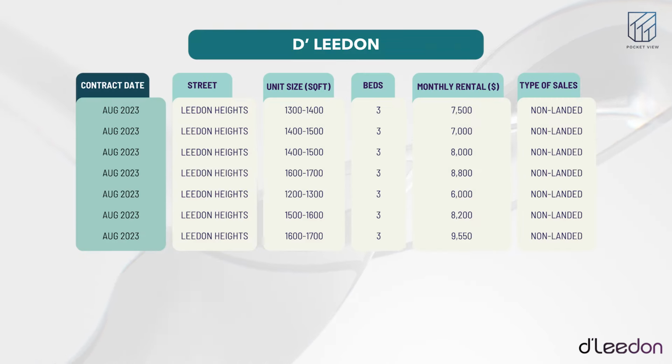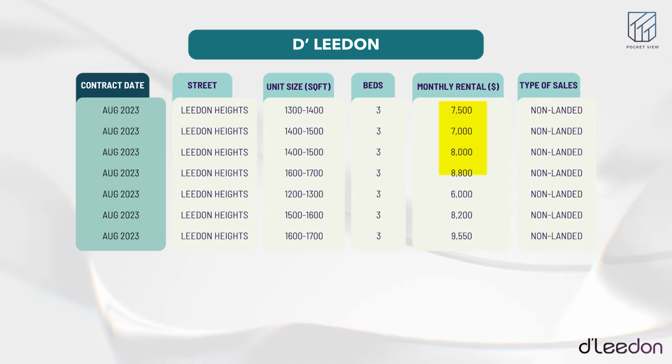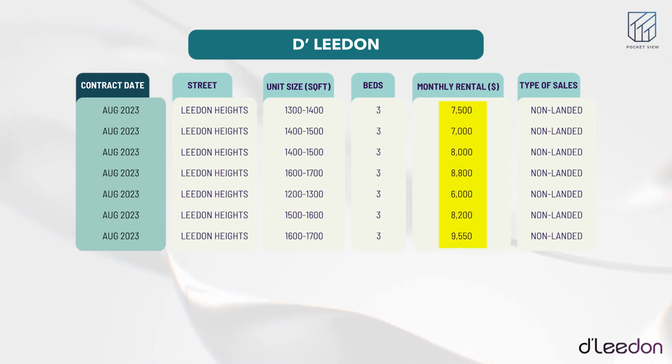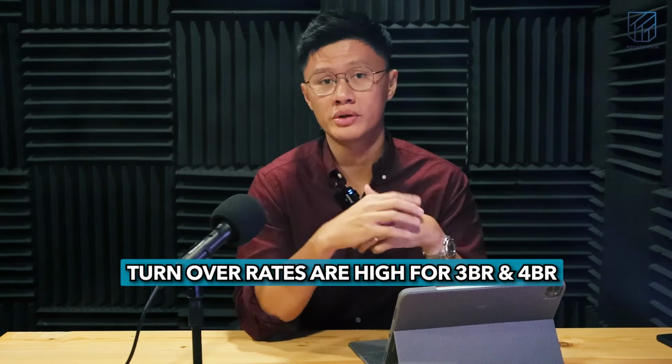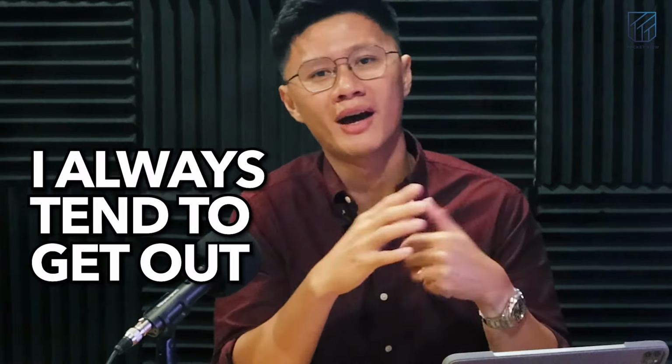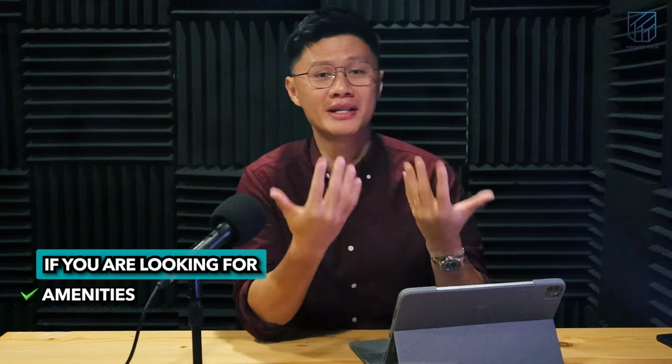From a rental perspective, even if you hate the layout and don't want to live in it, you can easily fetch about $8,000 for a 3 bedroom. That's about 3.9% if you can get something around $2.5 million. Not bad, right? And the turnover for the rental units here is extremely high for the 3 and 4 bedrooms. I can personally vouch for that, as I tried to rent Leedon a few times and I always tend to get outbidded. Damn sad.